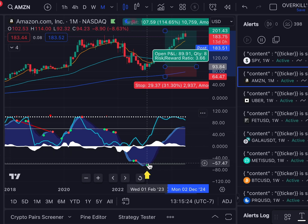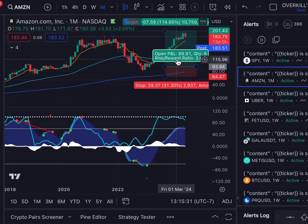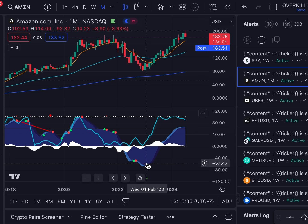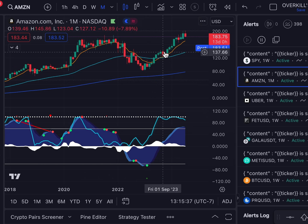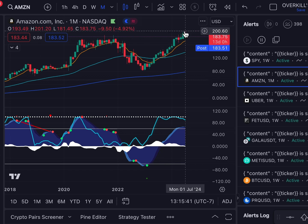When the fundamentals are good and the technicals are good, meaning we're oversold here on a monthly time frame, this thing ripped up. You saw right there, 114% since February. So that's a little bit over a year and a half. Pretty close to a year and a half's worth of time to make 100% on your money.